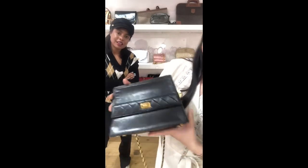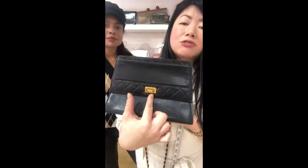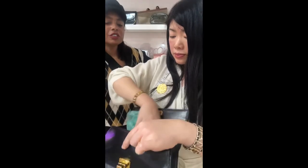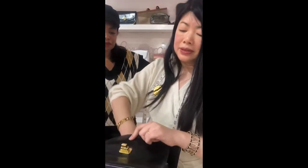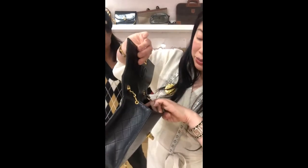If you're into vintage, this is a very unusual bag, and the Chanel is very discreet there, which makes it quite chic and sophisticated. It's not the reissue turnstile, but it looks very similar to it. It's understated. Definitely. So, I want to show you, because I actually found out something today.